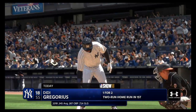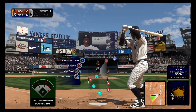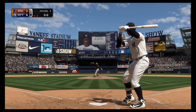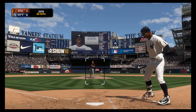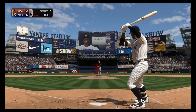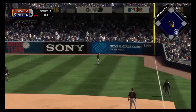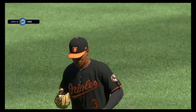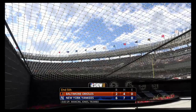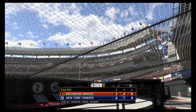Here's Didi Gregorius, 1 for 2 in the ball game thus far. Here's the first pitch to him. A fastball right down the middle for a strike. He pulls this one into right, and he'll get there in plenty of time to put this one away, and that ends the inning. So 1 run on 1 hit, no errors, and no one left. 5 innings complete. It's the Yankees 6 and the Orioles 2.